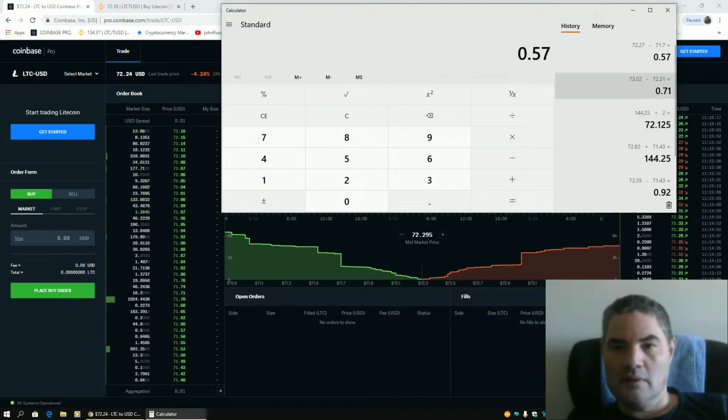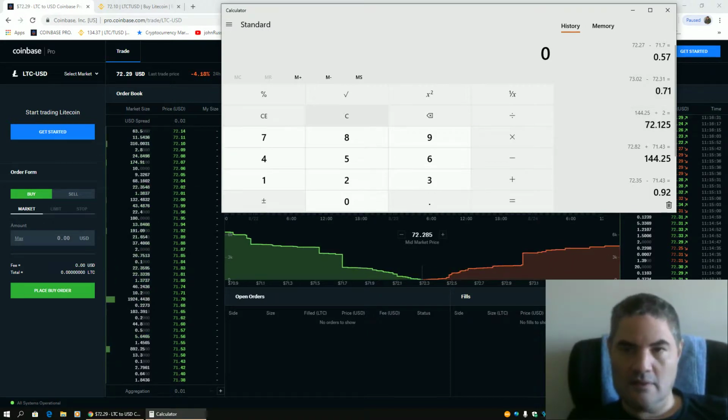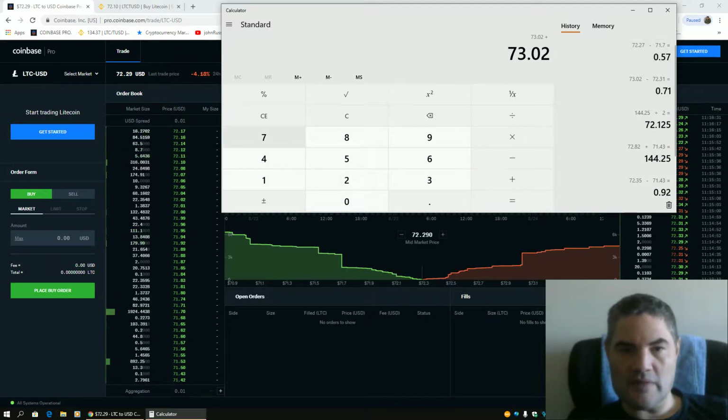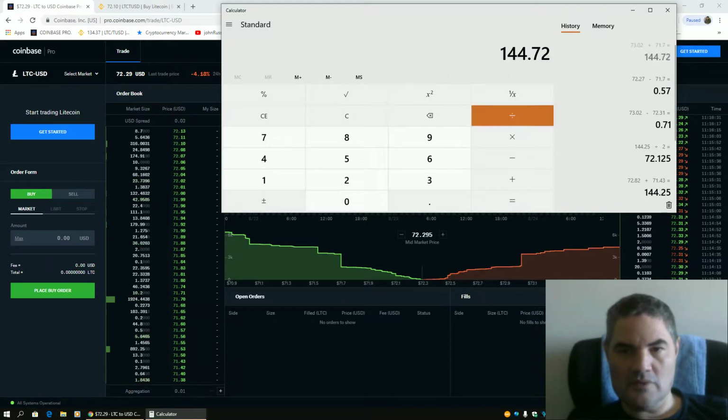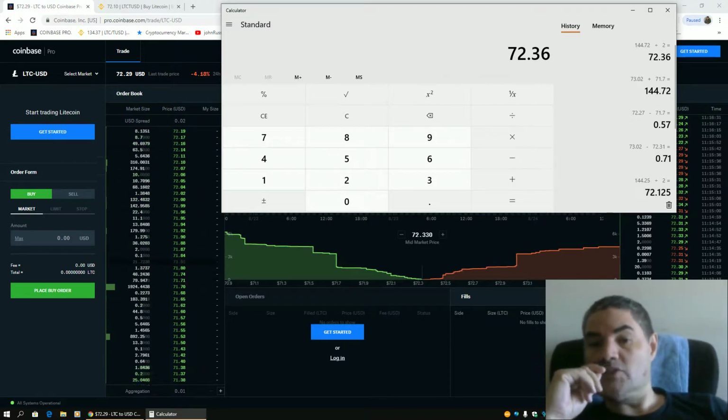Now, you see how it's going up now instead of down? Now we're going to figure out what's his intention. Clear it. $71.70. That equals, and you divide it by 2. 72.36. You see, not a large increase.